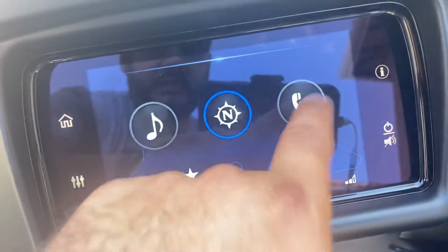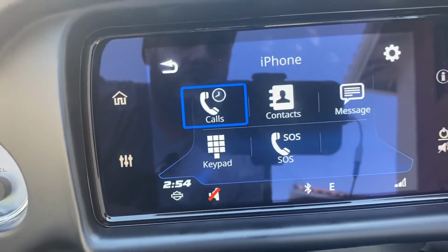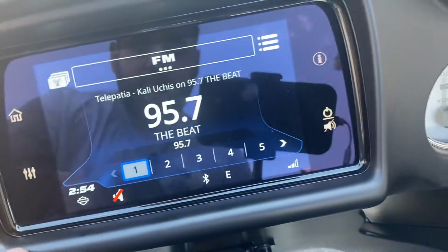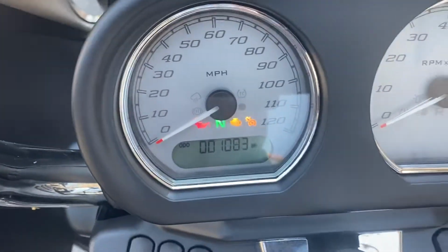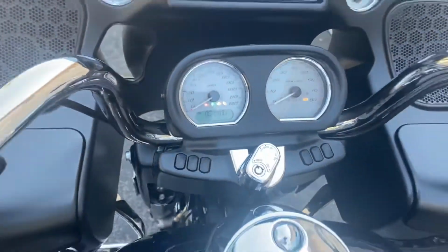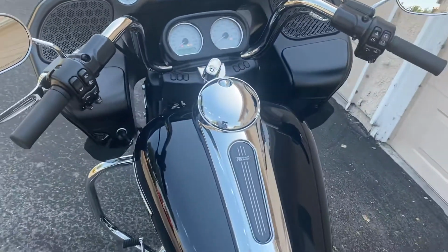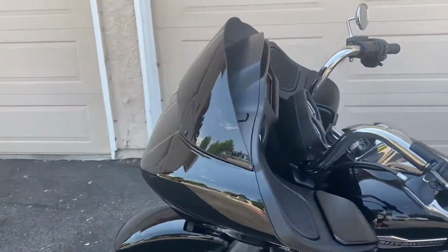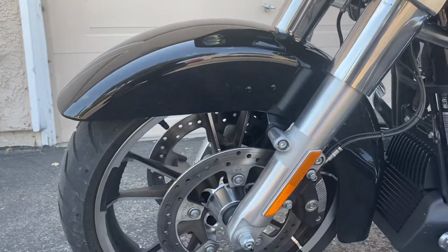I'm not going to go into too much detail on this with the navigation. You guys can kind of play with it or decide when you use this bike. But like I said, I've had it for a month now. I have put in over 1,000 miles on the bike, so I do have to get my checkup as well. So this is pretty much my overview on the bike. I'll do a quick walk around for you guys one more time so you can see what I see here.